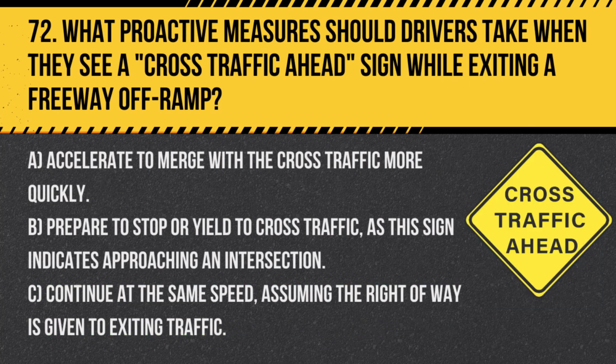Question 72. What proactive measures should drivers take when they see a cross traffic ahead sign while exiting a freeway off-ramp? A. Accelerate to merge with the cross traffic more quickly. B. Prepare to stop or yield to cross traffic, as this sign indicates approaching an intersection. C. Continue at the same speed, assuming the right-of-way is given to exiting traffic.